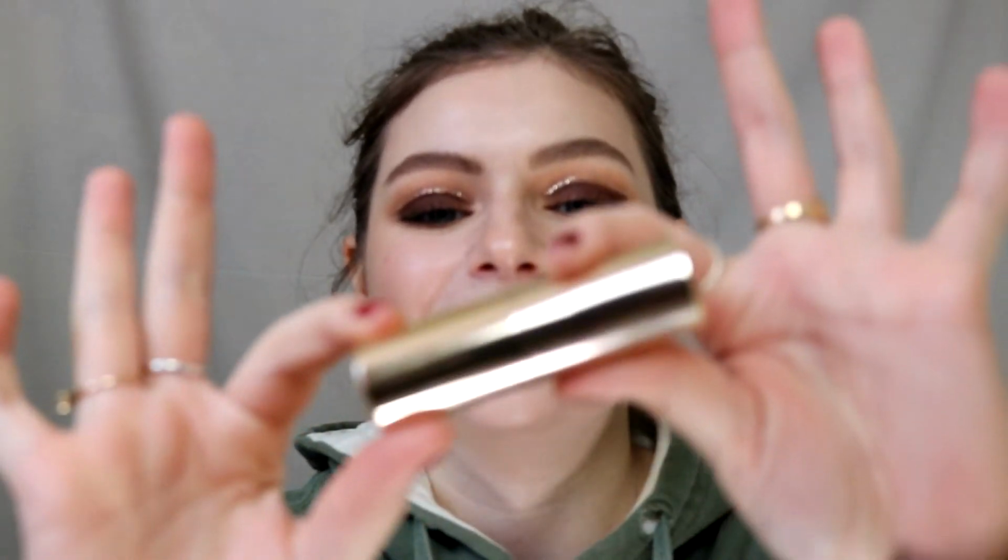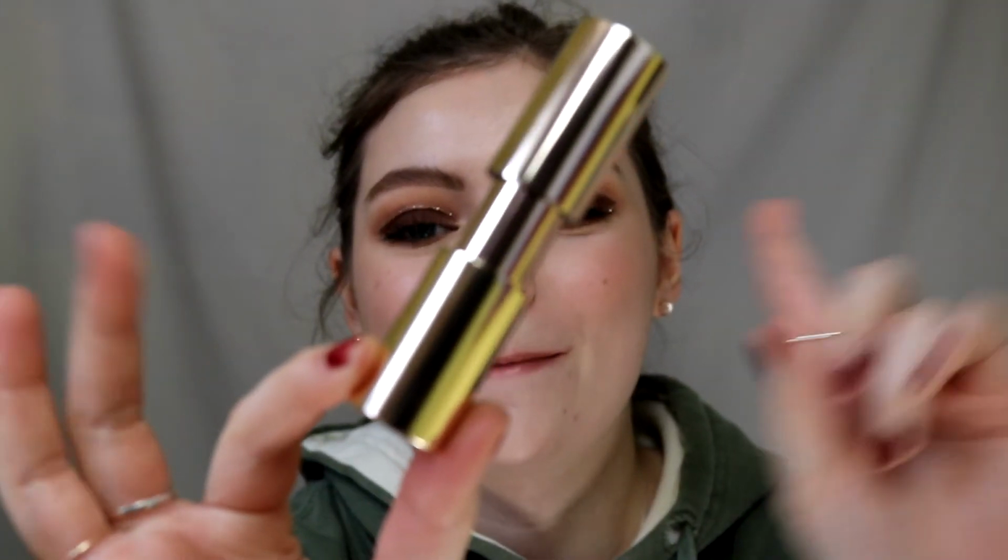Okay, and the last product we got in the box was from Becca. This was their Ultimate Lipstick Love, and I got the shade Mocha, which I love, and I love this part about it. Wait for it. It magnetically seals itself, which is awesome. I think this shade is super beautiful. It's definitely a Megan shade, and it's just super hydrating and creamy, and it doesn't get weird and give you that white line in the lips during the day.